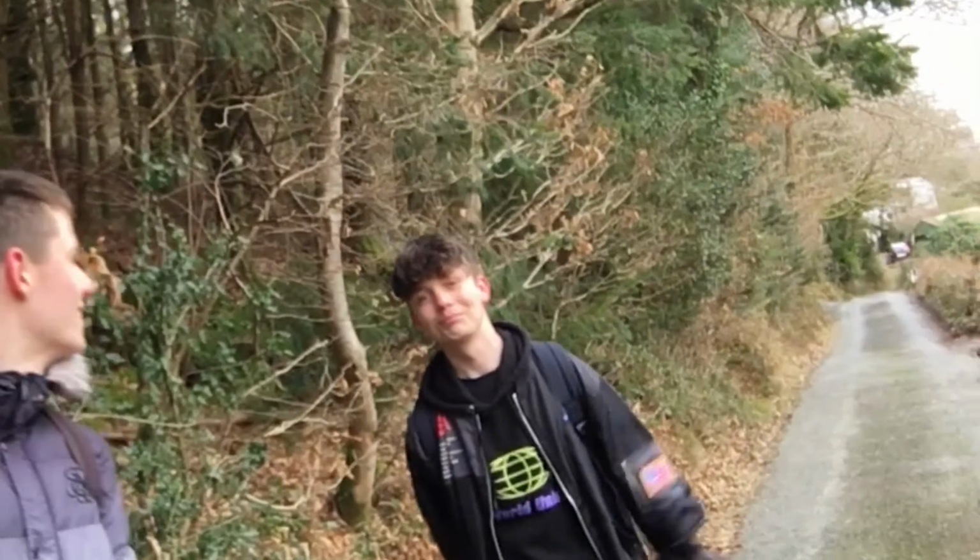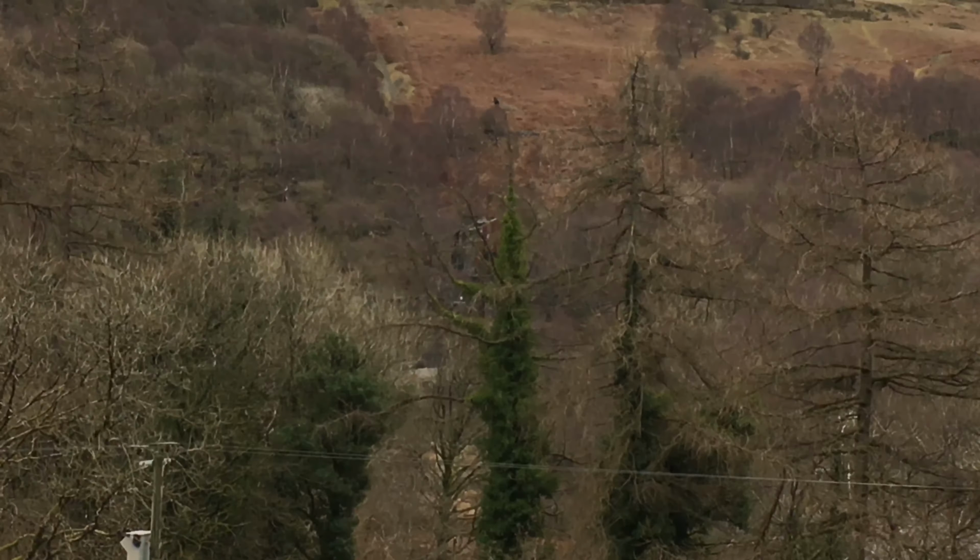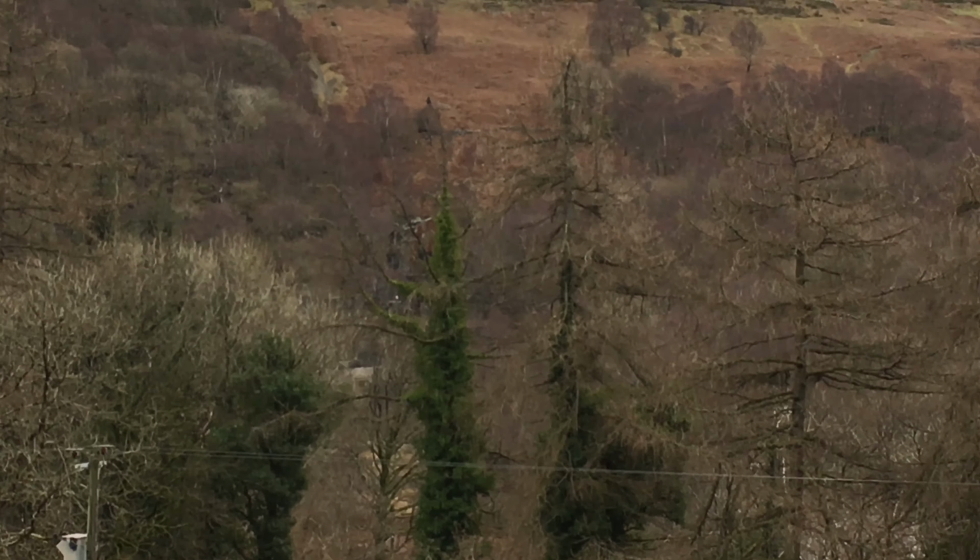And Cheshire 15. Hello. And we're on this long walk to find it, and we think we've found it. I'll show you guys now. If you look carefully, big building there, and that's where we're going.